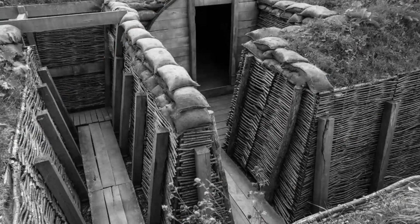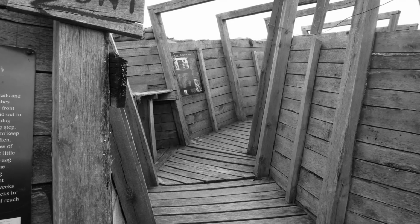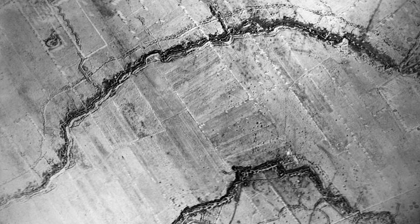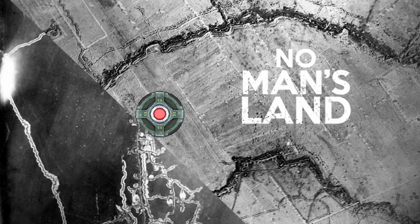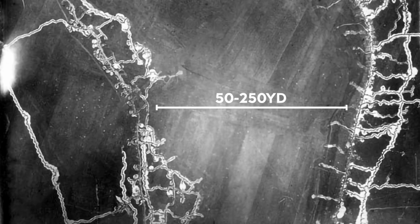In the trench itself, the bottom was covered with wooden boards called duck boards. These were meant to protect the soldiers' feet from the water in the trenches to try and prevent trench foot. The land between the 2 enemy trench lines was called no man's land. No man's land was sometimes covered with landmines and barbed wire. The distance between enemy trenches was anywhere from 50 to 250 yards apart.